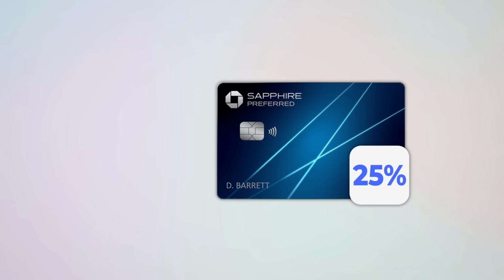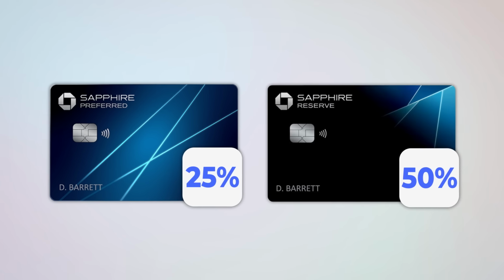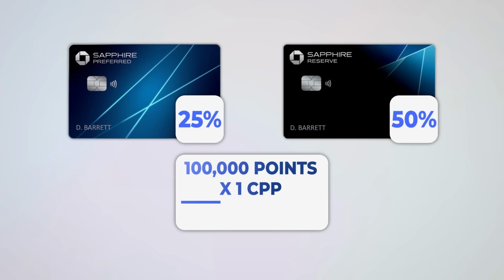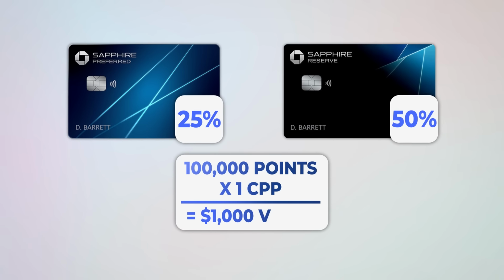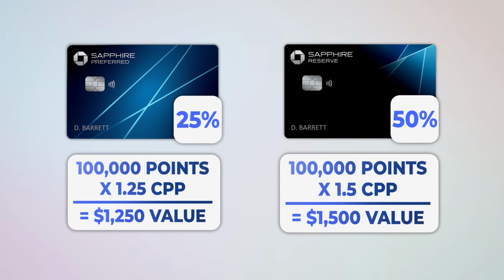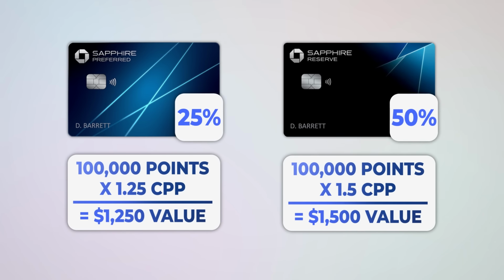So like I just mentioned earlier, the Sapphire Preferred has a 25% points boost feature, while the Sapphire Reserve has a 50% boost. What that basically means for anyone that's new to this stuff is that instead of getting 1 cent per point in redemption value for something like cash back, where 100,000 Chase points is going to be worth $1,000, you'd get 1.25 or 1.5 cents per point, for $1,250 or $1,500 in value when redeeming for things like flights and hotel stays inside the Chase travel portal.